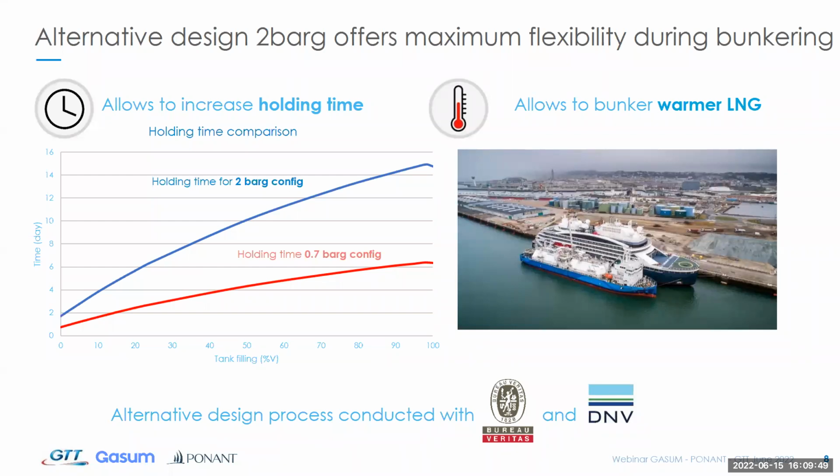In order to offer the maximum autonomy and flexibility, GTT designed an LNG tank with a 2-bar gauge design pressure. This was achieved thanks to an alternative design process run between PONANT, the French Classification Society Bureau Veritas, and the French flag. The 2-bar gauge tank design allows to increase the holding time. As you can see on the left-hand side graph, the red curve shows the holding time in an atmospheric pressure tank, whereas the blue curve shows the holding time for a 2-bar gauge tank configuration. This 2-bar gauge option also allows to bunker warmer LNG, thus offering more flexibility in the quality of LNG bunker. I must also add that an approval in principle has been delivered by DNV on this 2-bar gauge tank concept.